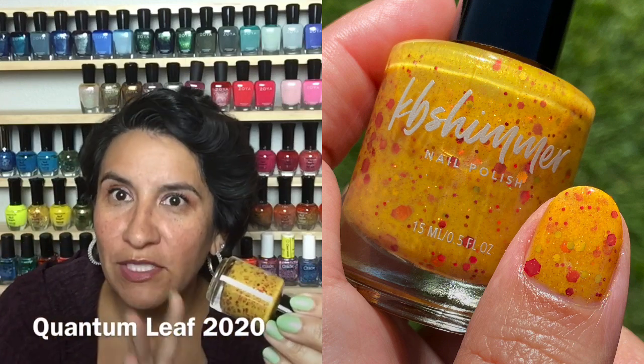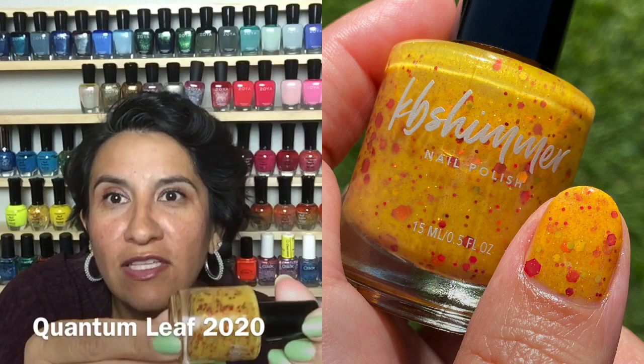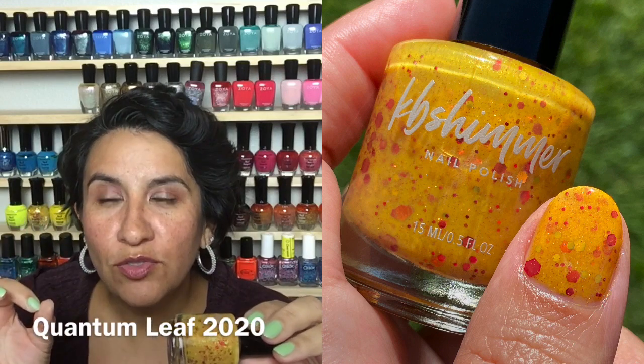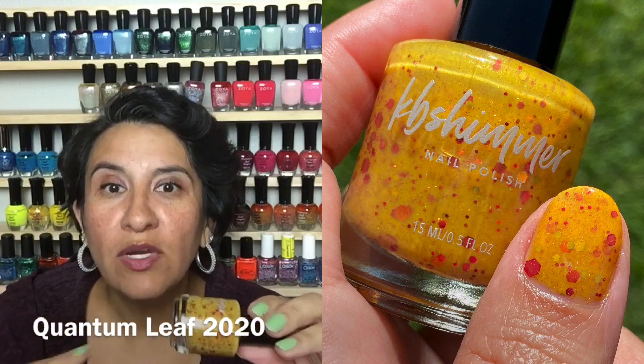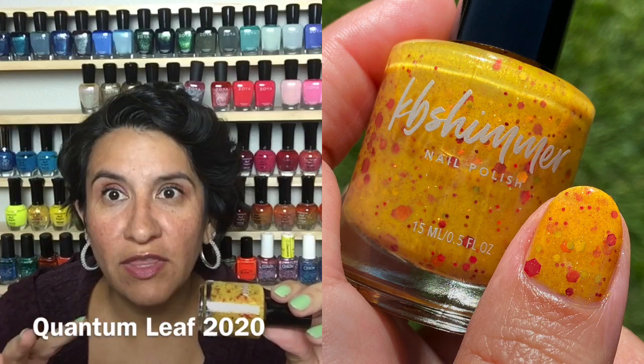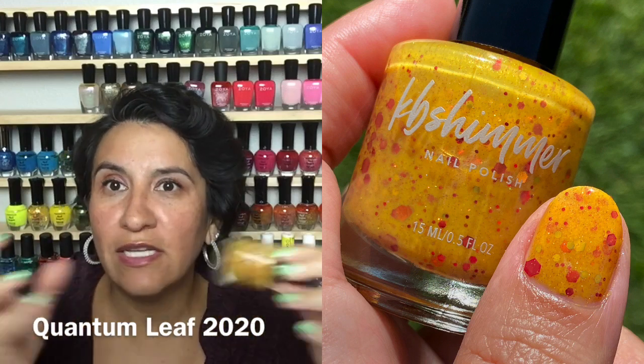The base color is sort of mustard, which I enjoyed. I love all these glitters. I think it's so pretty. So for me, this was a 2-coater. I felt like it went on really nice on 2. Since the glitters are so big, I do go with the recommendation of either 1 really thick coat of top coat or 2 coats, just to kind of smooth everything out.